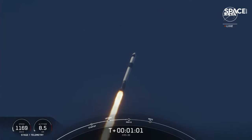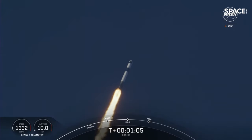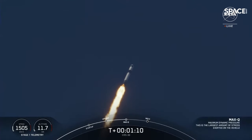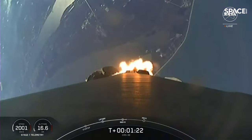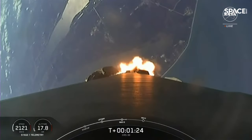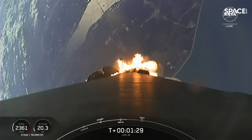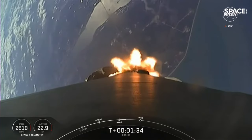So moments ago, we did throttle the engines down in preparation for max Q, or maximum aerodynamic pressure, in just a couple seconds. Max Q. There was that call out for max Q. And coming up, we have a few events in quick succession, starting with main engine cutoff, followed by stage separation, second engine start 1, and the start of the boost back burn for the first stage. The MVac engine on the second stage is chilling in, getting ready for startup.